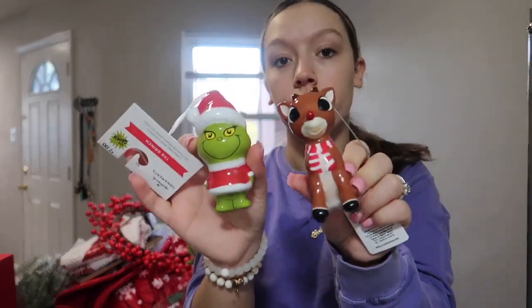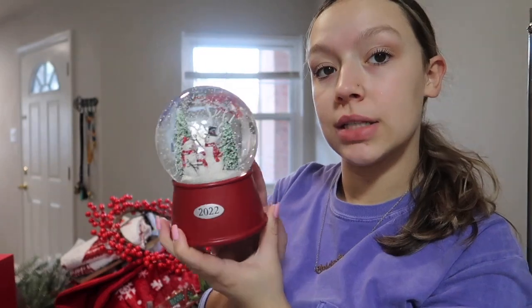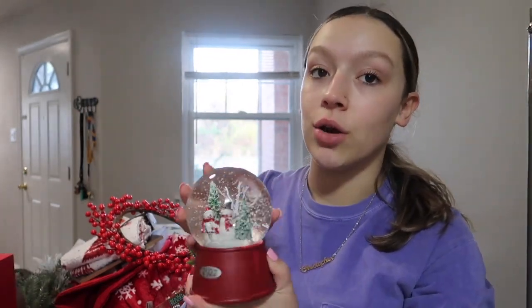Then I just have 2 little ornaments. So we have Mr. Grinch, which I love the Grinch, and Rudolph. Then I bought a little snow globe that says 2022. This is just going to be a very good memory to have for a very long time because 2022 is obviously going to be the first Christmas that me and CJ are spending together in our own apartment, which is just obviously very special to us.